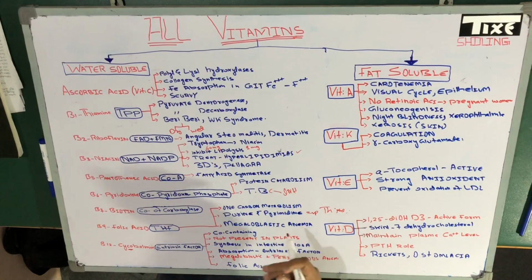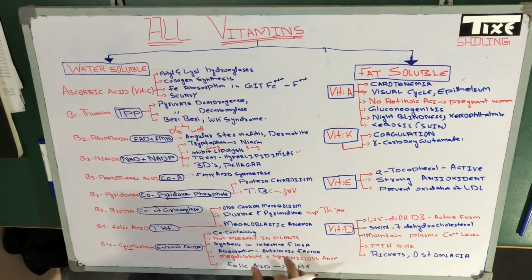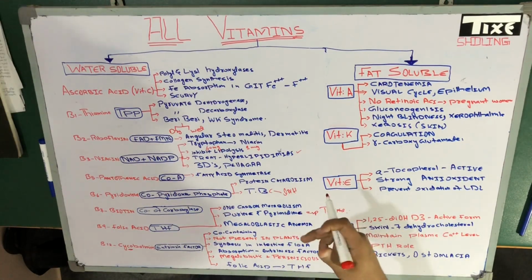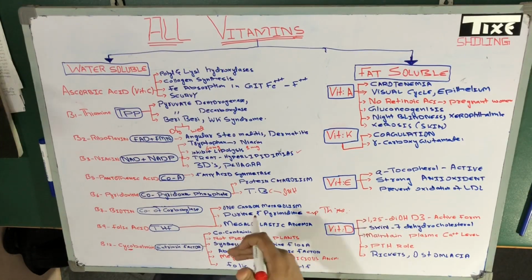It is cobalt-containing and is actually not present in plants. All the other vitamins are present in plants, but this one is not. That is what separates it from the other vitamins. Cobalt-containing, not present in plants, and synthesized by the intestinal flora, in your intestine or in an animal's intestine. It's also formed in the chicken intestine.